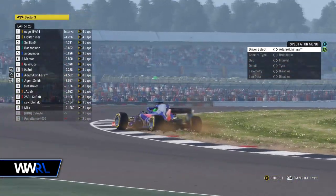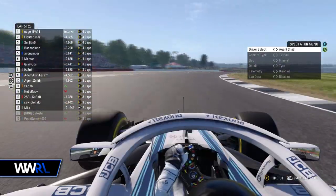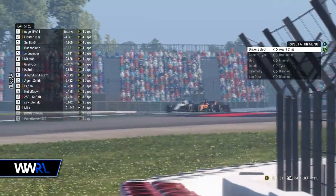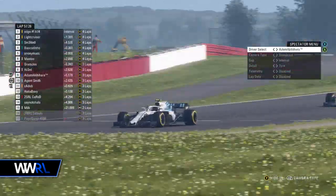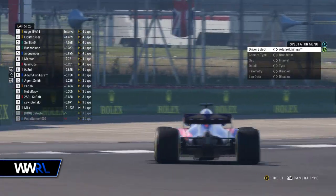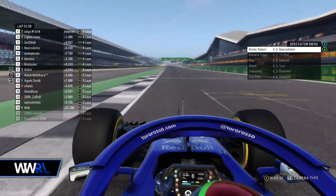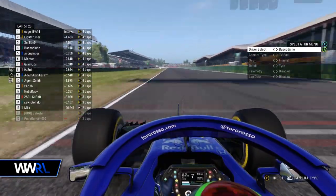Adam's in a half spin. Can he rejoin before Agent Smith, who's actually equally got 3 cars going side by side into Stowe? The Williams comes out on top, but Adam again losing out. There's a lot of carnage going on in the opening few laps, and yeah, I'll take a breather for the first time.